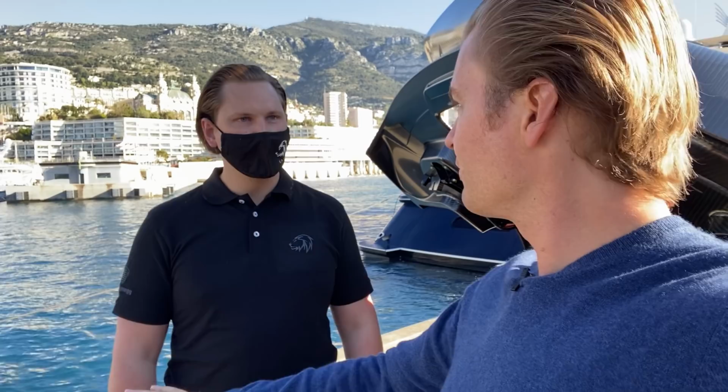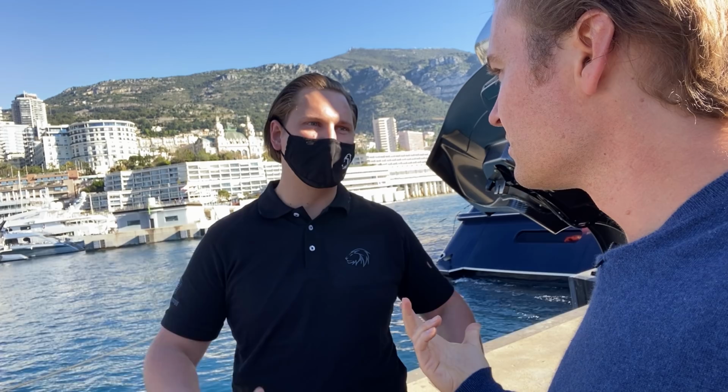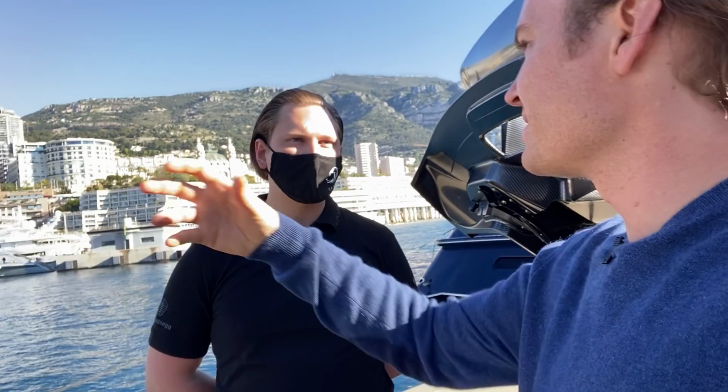I got it. Would this car be faster if it had gears as well? Yes, of course, but you don't have any shifting. Okay, but then you'd have the added advantage of the torque converter plus the gears. You'd probably be even faster. No, the main idea for Christian was to make it more efficient.